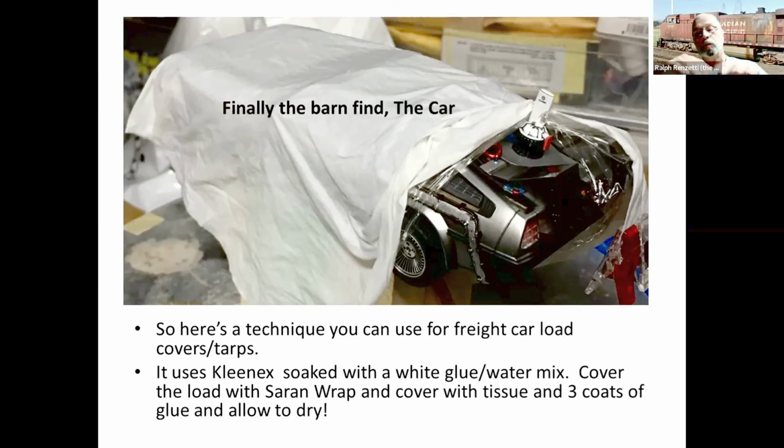But you drape it over the car after you've done the saran wrap. And of course, I wanted the tarp to be folded over top of the Mr. Juicer thing there, or whatever they called it, on the back end of the car. So everything was folded just right, and then I started to put the glue on. And you can see in the bottom right-hand corner, I had these little plastic clothes pegs to weight it down to make it look more natural.